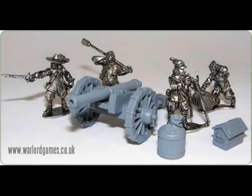Appearing at number 8 is the first of 3 entries from Wargames this week. This first one is in their Pike and Shot English Civil War range. They've released 2 artillery pieces this week, and this is the Seika cannon, produced in plastic with an all-metal crew. It's a very nice artillery piece, but at £15 for the set, it's perhaps a tad on the expensive side.